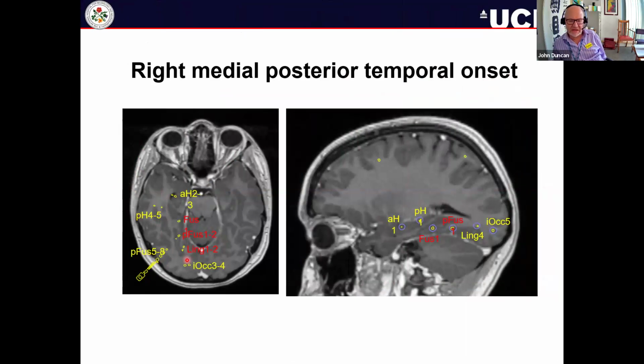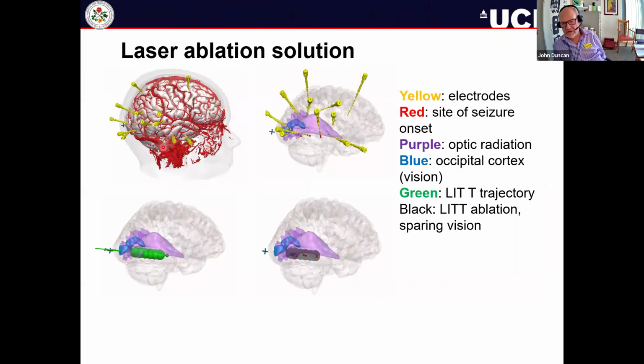And essentially, this cartoon just summarizes a long story short. Seizure onset was seen in the right fusiform and lingual gyri, shown here on the axial and the sagittal. And if we make a recon of this, here's the side view, of course, with the surface vasculature and the SEEG electrodes. Here's the SEEG electrodes with the surface made transparent, and you'll see in red those contacts involved in seizure onset in the fusiform and lingual gyri.